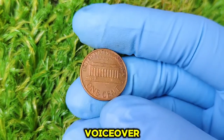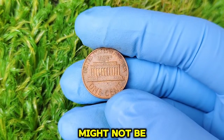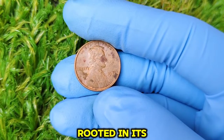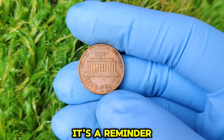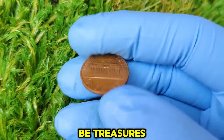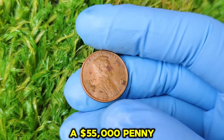While the 1976 no-mint mark penny might not be as famous as some other rare coins, such as the 1913 Liberty Head nickel and the 1943 bronze Lincoln penny, its value is rooted in its combination of rarity and near-perfect condition. It's a reminder that even the most ordinary-looking coins can turn out to be treasures if you know what to look for. Could you have a $55,000 penny?